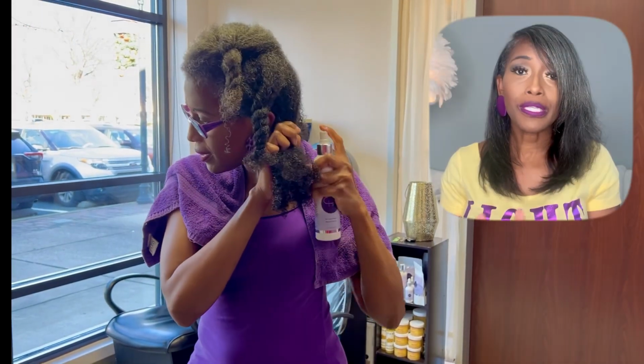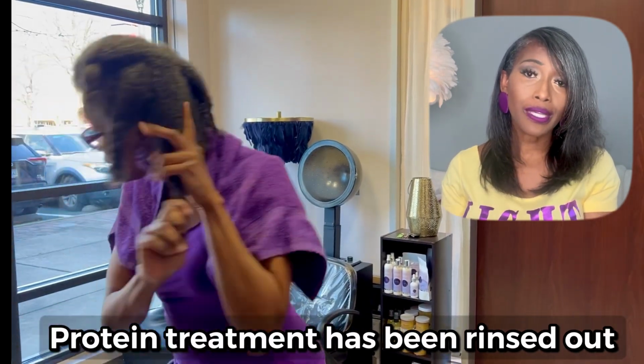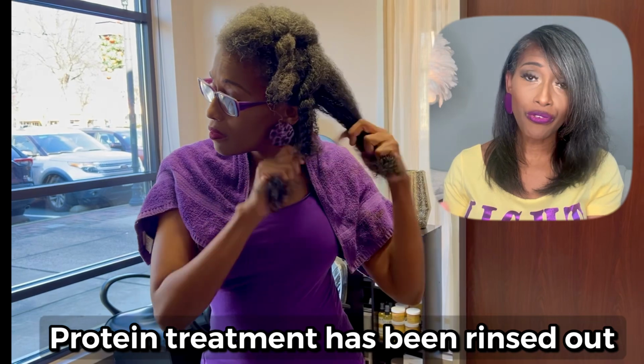The next step is very important. So what I'm doing, I'm putting my hair in chunky twists. I first sprayed a leave-in conditioner throughout my entire hair shaft, and I put it in chunky twists. And what I'm doing, I'm headed back to the hooded dryer so that I can dry most of the water out of my hair.